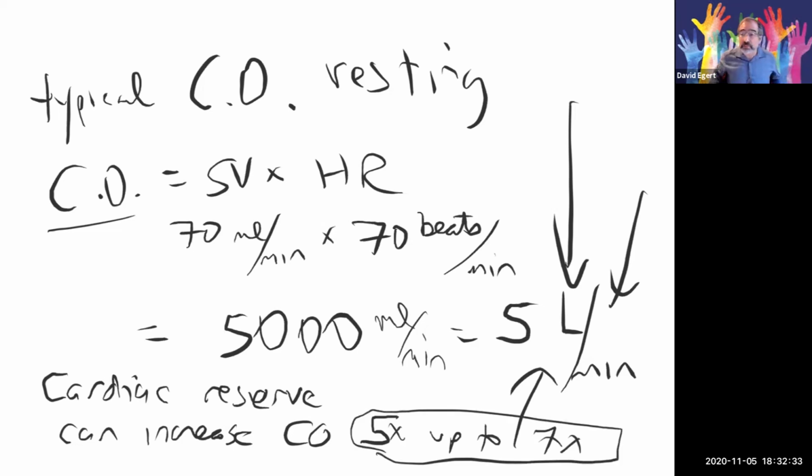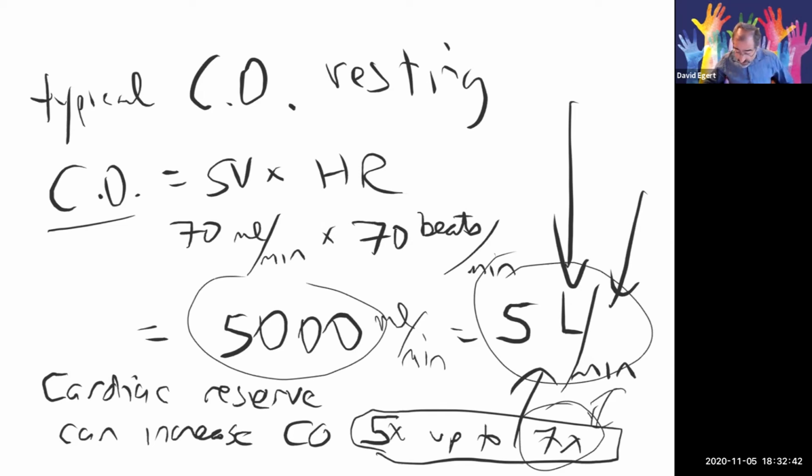Now, if you think about that, it's pretty amazing. If a normal cardiac output is 5 liters per minute, this is saying that a person can have a cardiac output up to 35 liters per minute. That means 35 liters of blood coming out of either ventricle every minute. That's a huge flow.